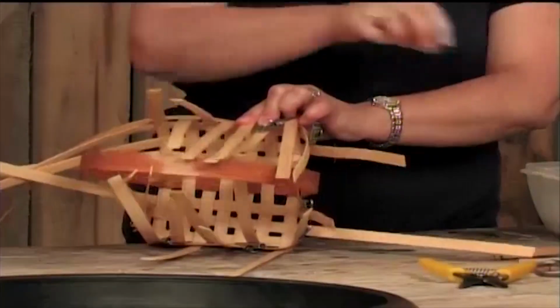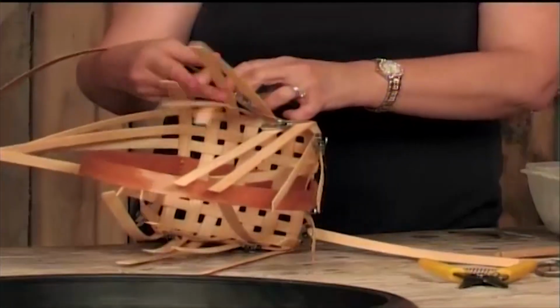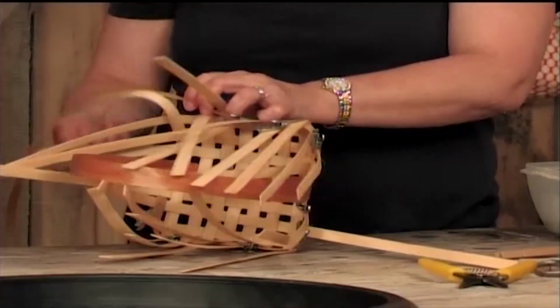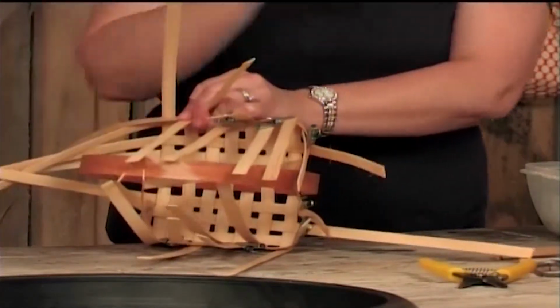Anybody can do this. Had you actually thought about it before you saw the ad for the class? Yes, actually I had. So you were pretty excited when you saw it, I imagine. Yes, and I love baskets anyway, so when I saw that opportunity, I jumped at it.